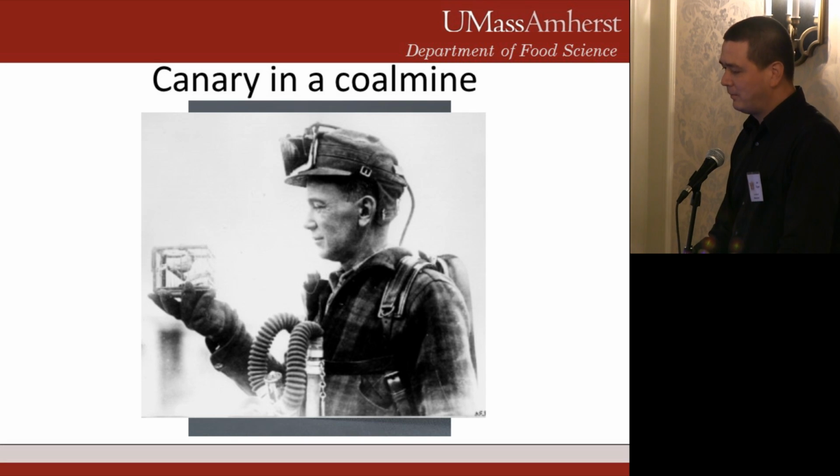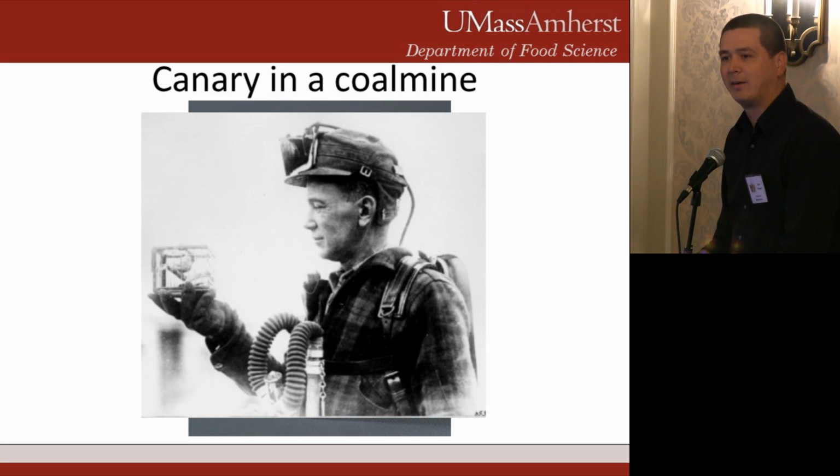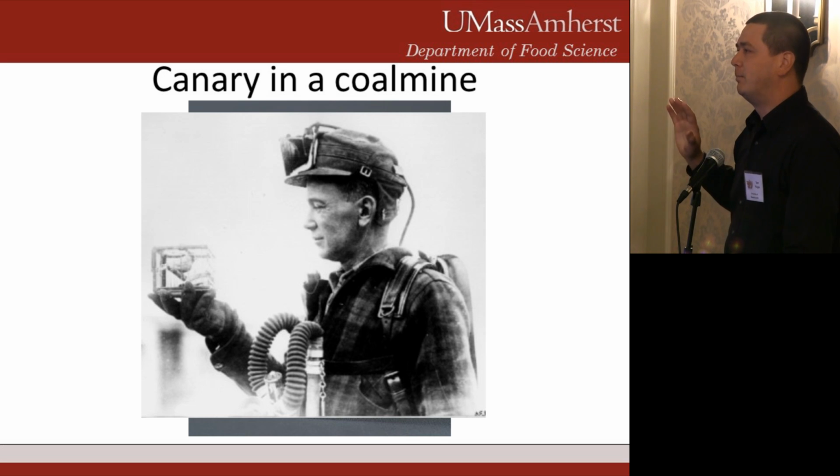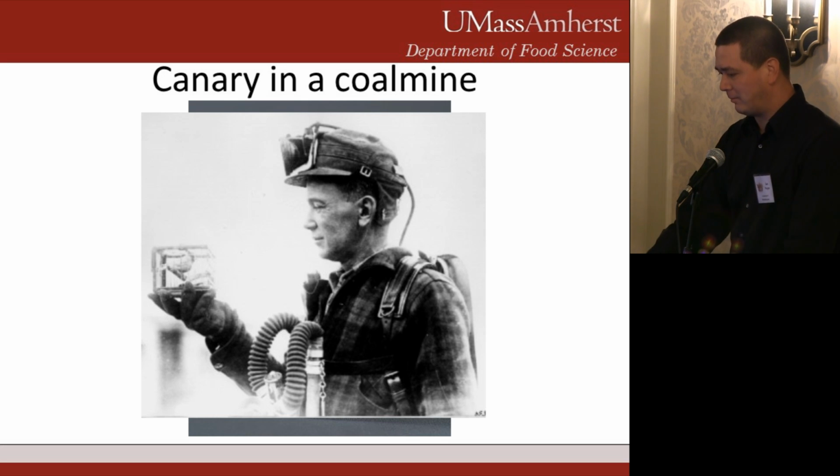And I want to show you the first disposable biosensor. So this is what they used, of course, in the coal mine to see if the oxygen levels were sufficient. In this case, a biosensor basically means we're using something biological to detect something. It doesn't mean necessarily that we're detecting something biological, but just that we're using biology to do our detection, whether it's antibodies, nucleic acids, or receptors. Again, poor retirement plan for the canary in this case.